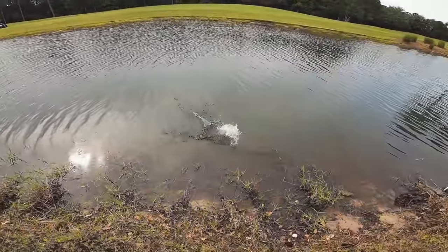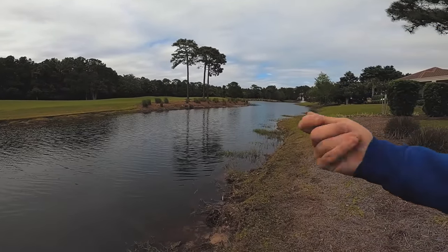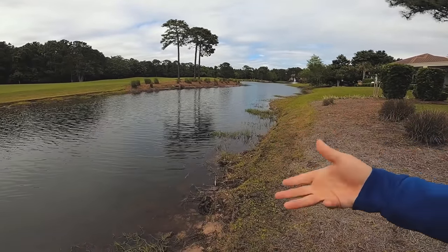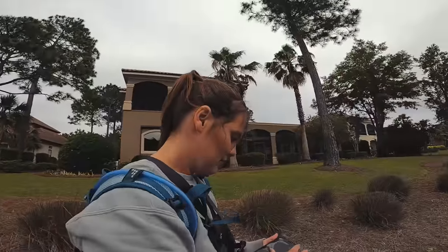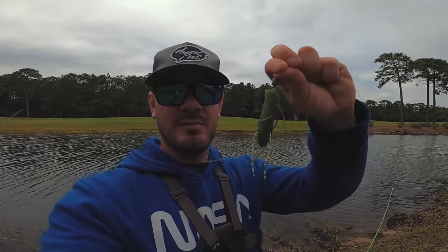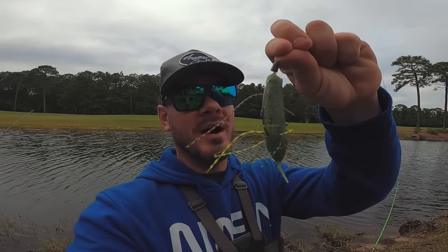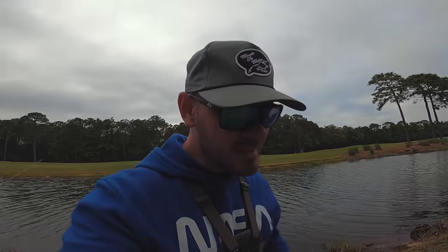I kept getting messed with on this little point right here, and I was like, all right, I would burn it real fast, I'd stop, and the next thing you know, boom. Well, ladies and gentlemen, that's gonna do it for me. Thank goodness that is over and done with. It took me forever to catch something on this, though I did get two good, big bites, and still freaking missed them.